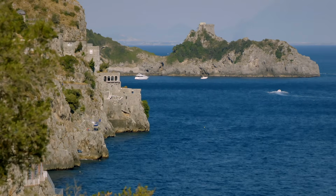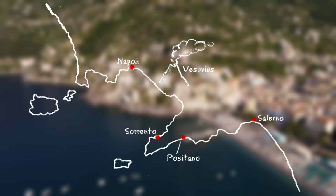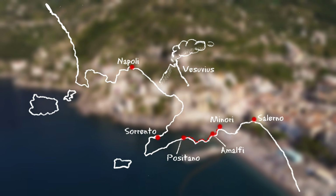So back on dry land, I head east to another seaside gem. 2.5 miles along the coast from Amalfi is the small but stunning town of Minori.